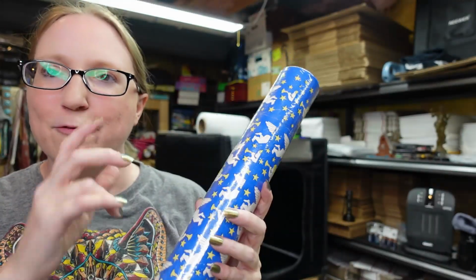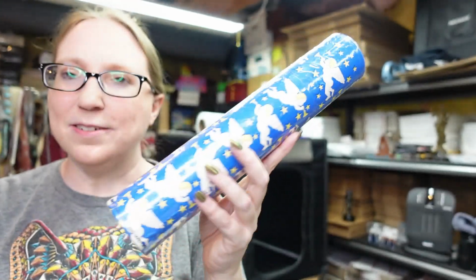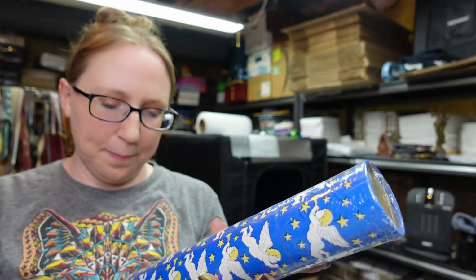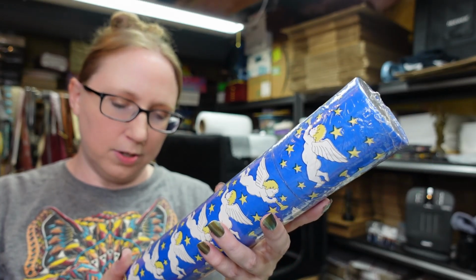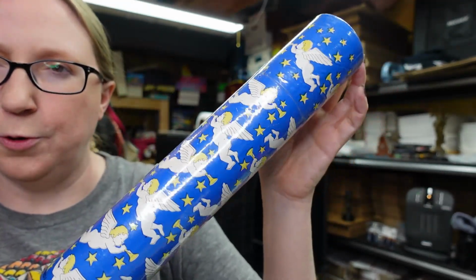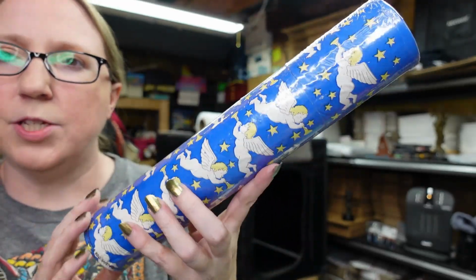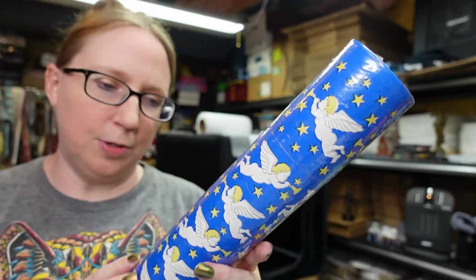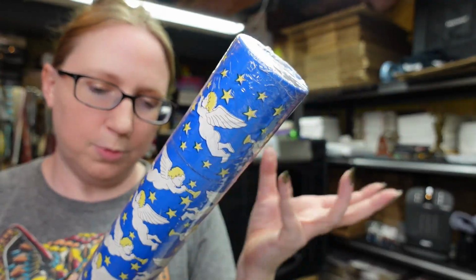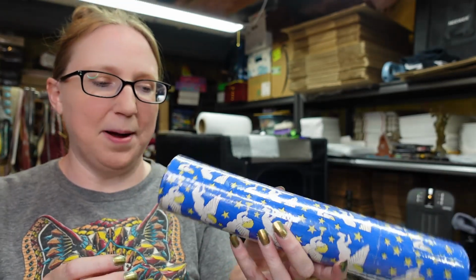$29.99 as well. Picked up this tube of long fireplace matches. These are actually still sealed, never used. They're by a company called Alfred Nobler, made in Korea. The tube is absolutely beautiful with these angels blowing a horn and all of these stars around it. These would look so cute with Christmas decorating, and the fact that they're still sealed is pretty awesome in my opinion.